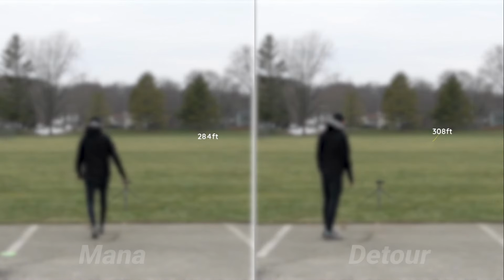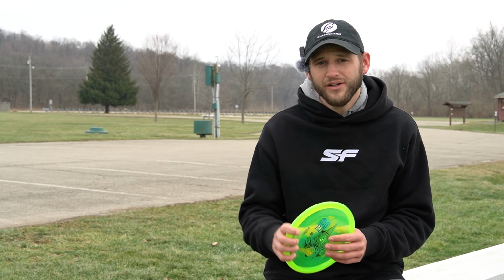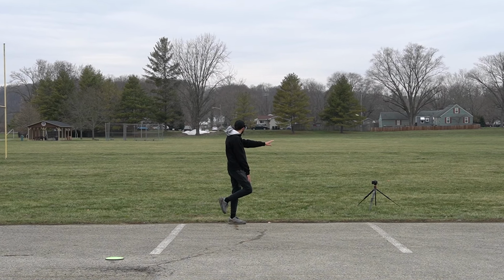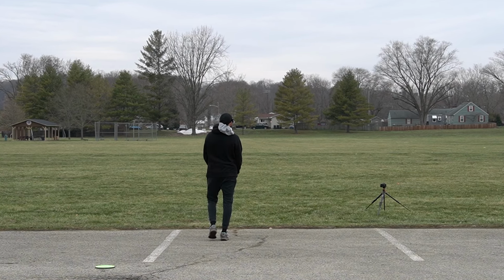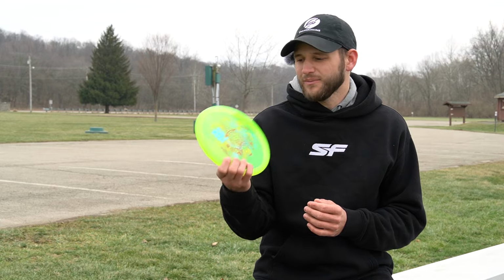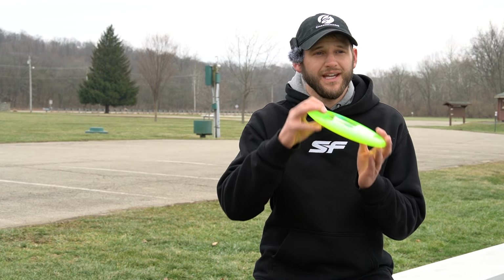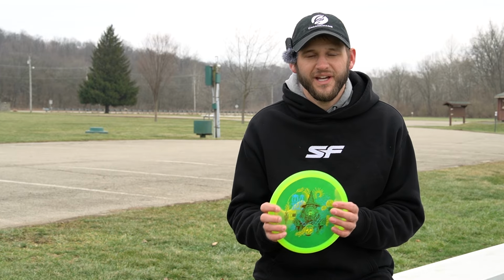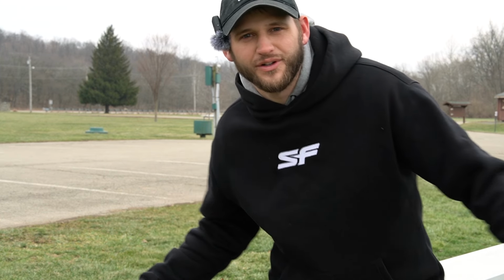The Mana, it seems like it goes forever. It has tons of glide. Granted, we were in that tailwind, but I was shocked to be throwing it farther than the Detour. On the other hand, I do think it's more understable than the Detour. It does not take much to get this thing flipped up or to get it riding right. Don't try it in a headwind, but for tailwind shots and probably a calm day, this thing's gonna be a bomber. Now let's get over to the course.